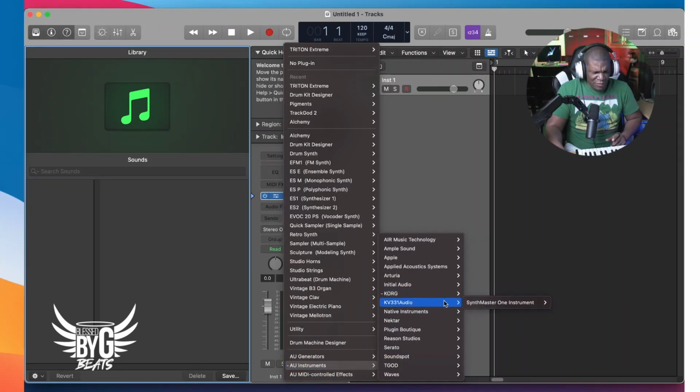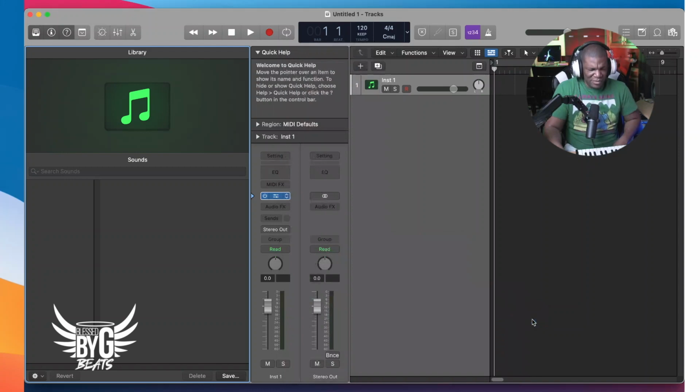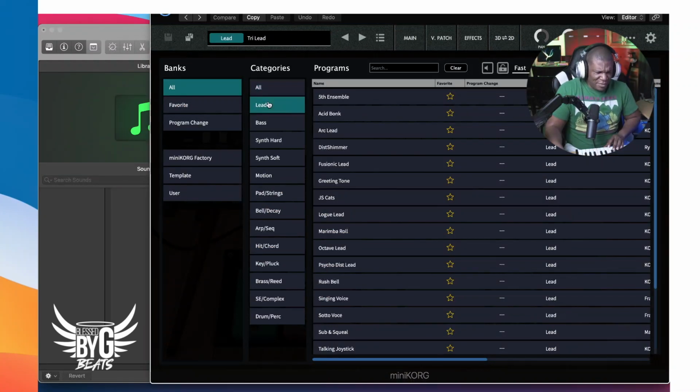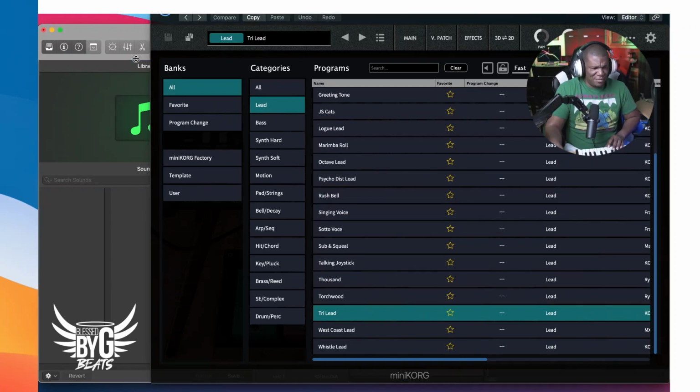Let's go over to, what is this instrument again? The miniKorg 700S. Okay, so I'm thinking this is it, the miniKorg. Let's get a look at that interface and see what it looked like. Oh, wow, it looks just like it looked. Okay, and as you can see, this thing is packed with presets.